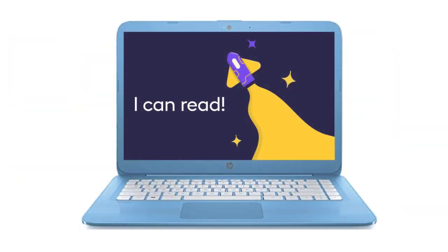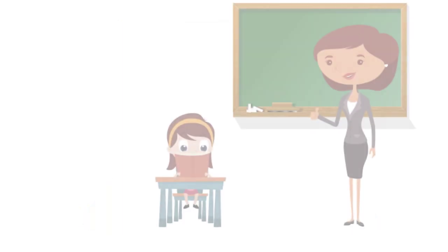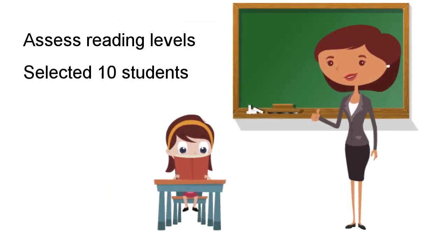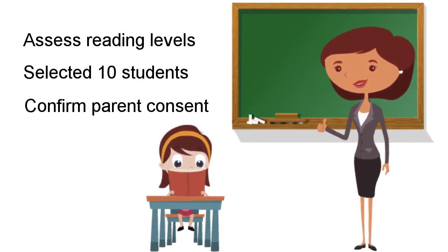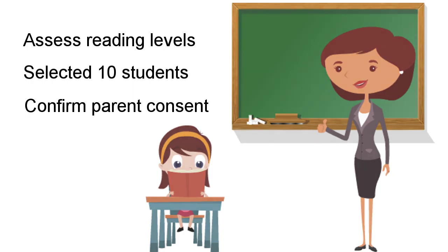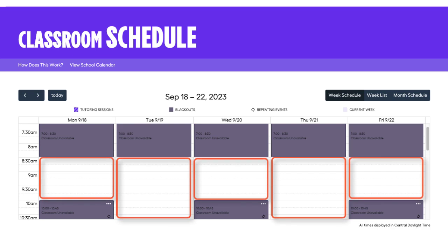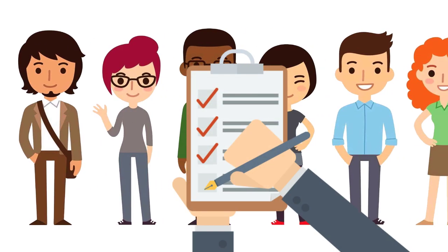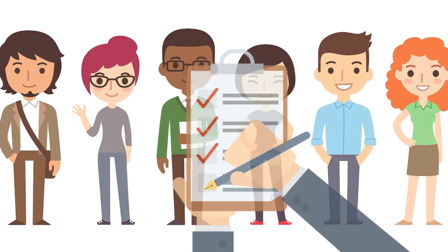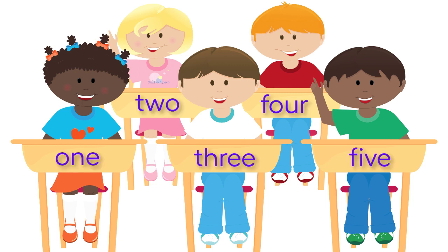The equipment for the online reading program has been set up and has cleared audio and firewall testing. Teachers have assessed all students and have selected 10 students to participate in the program. Selected students have returned a signed Chapter 1 permission form from their parental guardian. The teacher has indicated on the shared calendar those times when volunteers can sign up for a reading session. You and your fellow volunteer teammates have completed and passed the background check requirement and watched the basic training video. When these action items have been completed and a classroom has at least 5 of the 10 volunteers assigned to a student, the program can begin.